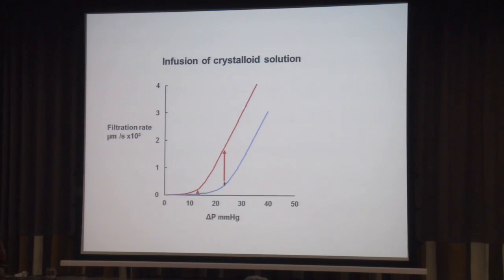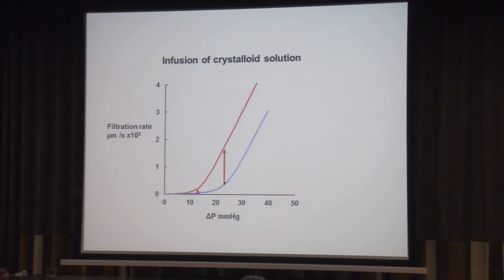Similarly, if we look now at the question of infusion of a crystalloid solution, you start at a normal capillary pressure here, then as you infuse the crystalloid solution, you'll dilute the plasma and you'll get an increasing filtration rate out of the vessels. If, however, the pressure is reduced down into this region, you'll have a very much smaller increase in filtration rate. And this I've modelled on a fairly simple sort of model, but it's to show you what will happen to the plasma volume. It's assuming that most of the capillaries in the body are like muscle capillaries.